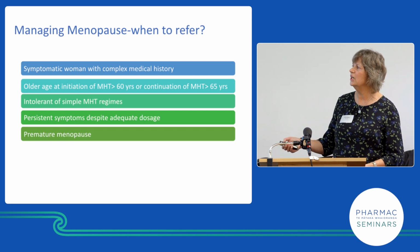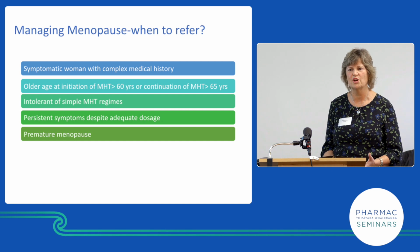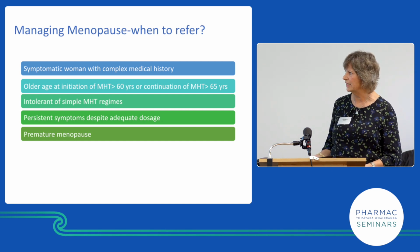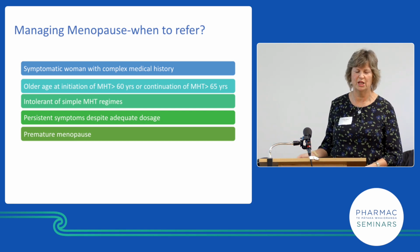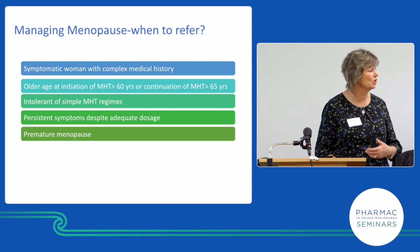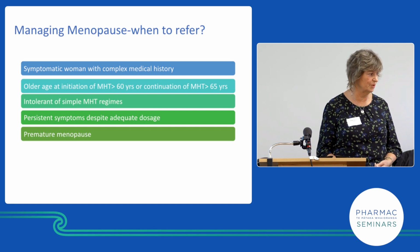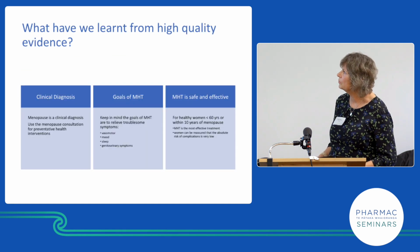Someone for whom things just don't work with your usual regimes. And there are going to be a small handful of patients who are progestin sensitive or have lots of bleeding. The person who has persistent symptoms, and of course I think POI patients probably all should see a specialist endocrinologist, because there's so much of a multidisciplinary approach, a complicated workup, as you've heard from Megan, and follow up. I think, if possible, that would be appropriate.